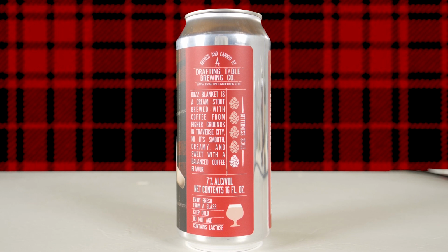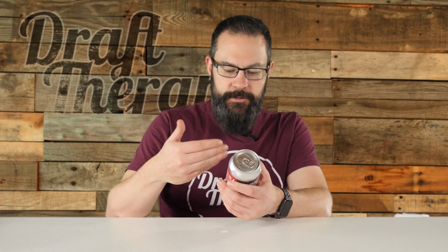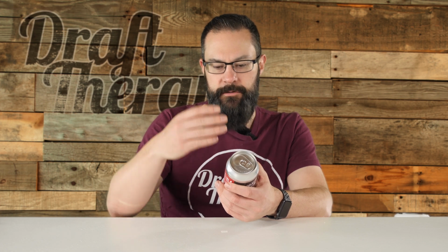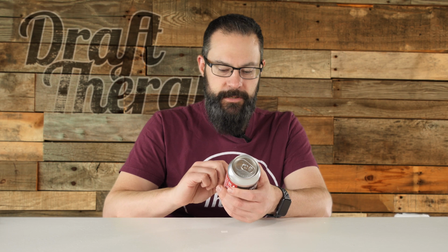And I like that they tell you what kind of glass. I like this when breweries put this on their label. It shows a snifter glass, and this one has a bitterness scale. So it has 5 hops. It shows you it's only 1 hop out of 5 on the bitterness scale. It says enjoy fresh from a glass, keep cold, do not age, and contains lactose.